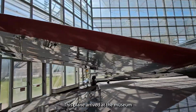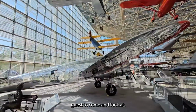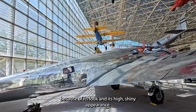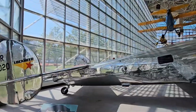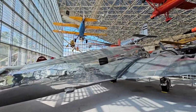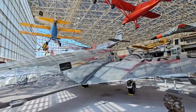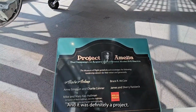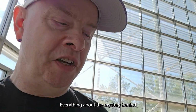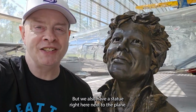This plane arrived at the museum and was a feature in an Amelia Earhart exhibit years ago that I came just as a museum guest to come and look at. But it's always struck me because of its look and its high, shiny appearance. It's always been one of my favorite planes long before I actually came to work here. But everything about this Electra is associated with Amelia Earhart. And it was definitely a project. Everything about the mystery behind Amelia's disappearance is here in various signs. But we also have a statue right here next to the plane.